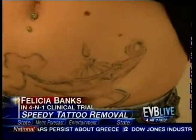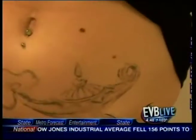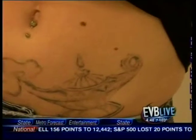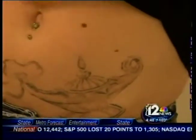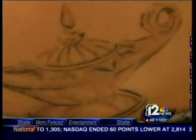4-in-1 is fading a lot faster, but it's because it's just black ink. It's really good, actually, really good results. It's fading a lot faster than I thought. I thought, honestly, it would not make a difference how many times I did it in one day compared to coming back every so many weeks. But it does make a difference.